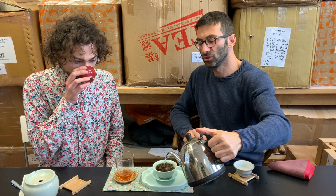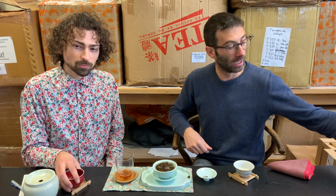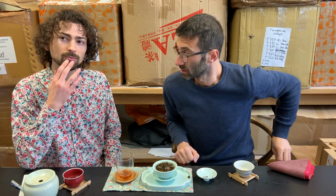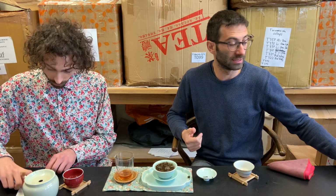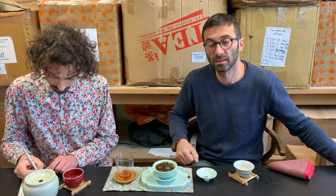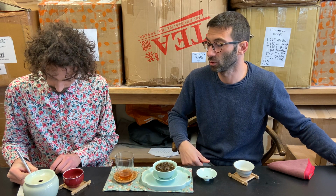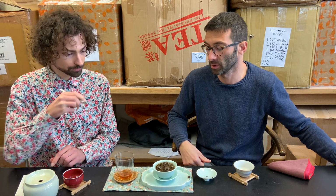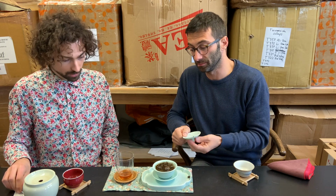And there is no smokiness. I would say there's no tobacco. It's fairly intense. Yeah, I wouldn't designate it as a bitter tea. I wouldn't designate it as a smoky tea. So it was a fairly clean production, it seems to me. The storage was very, very dry. It has some strength though.